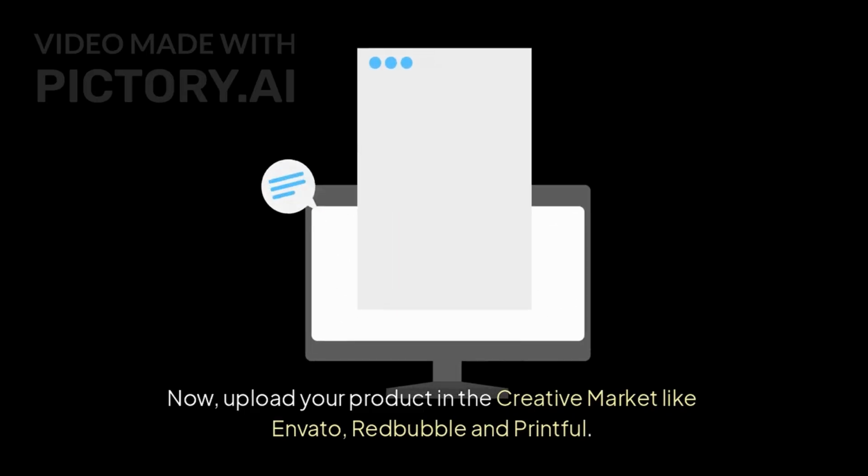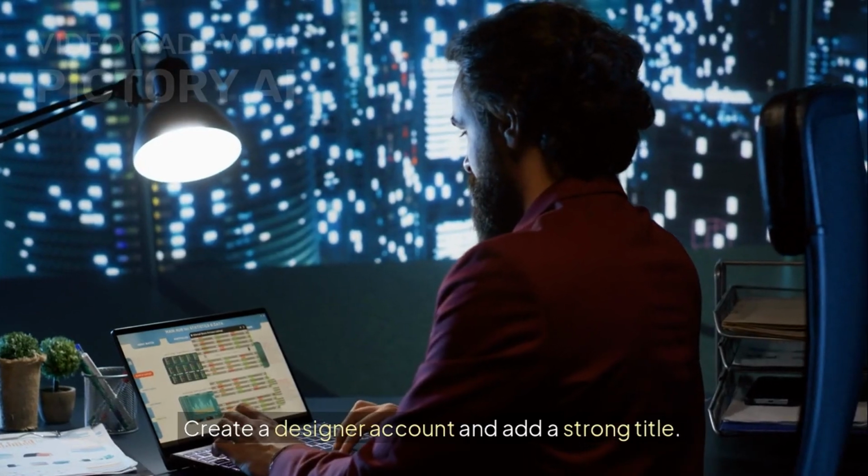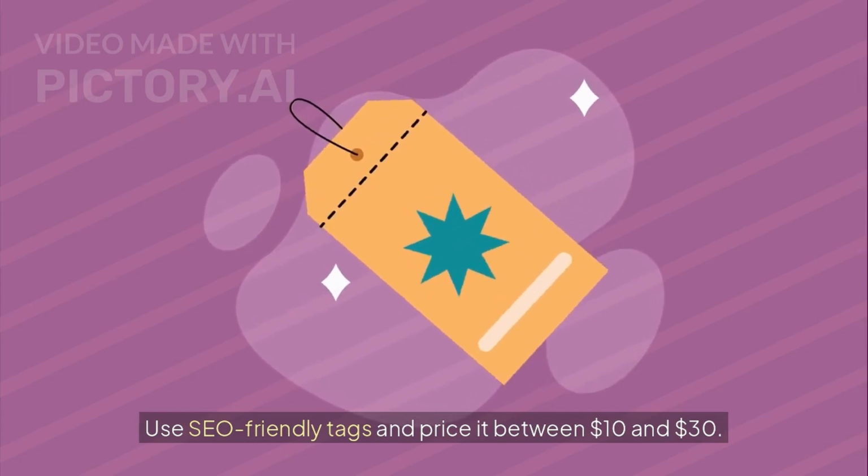Now, upload your product in the creative market like Envato, Redbubble, and Printful. Create a designer account and add a strong title. Use SEO-friendly tags and price it between $10 and $30.